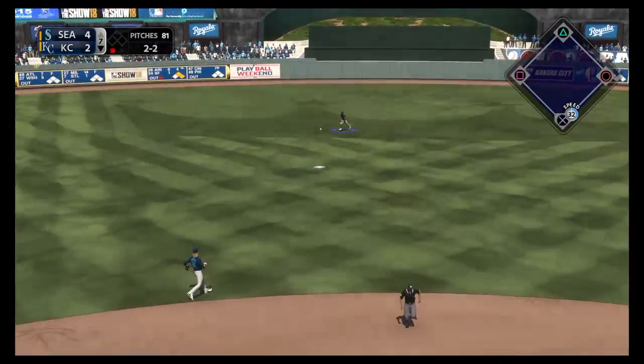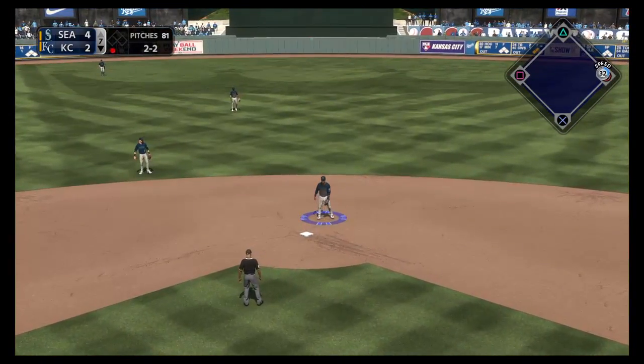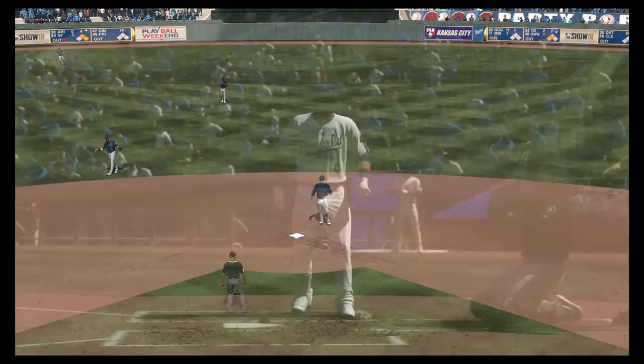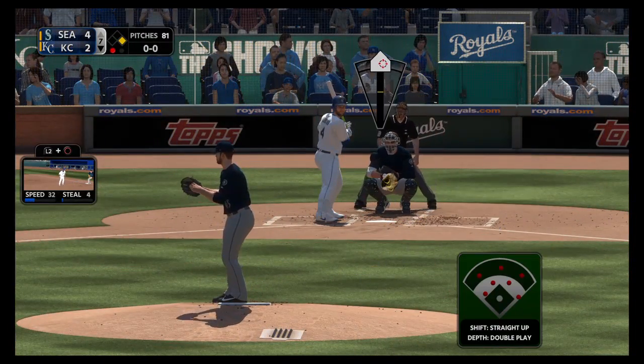Line drive to center field. And that's into the outfield for a 1-out base hit. Here's the left fielder, Alex Gordon, 0 for 2 on his line thus far.